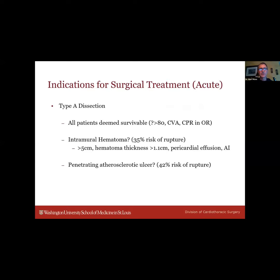So when do we treat an acute dissection? Well, any patient who's deemed survivable. It used to be that if you're over 80, you don't get treated, but that's just not true anymore. We have plenty of patients that show up in their 80s who have had a dissection and we're able to repair those successfully. If a patient presents with a stroke, that can reverse when you fix the dissection.